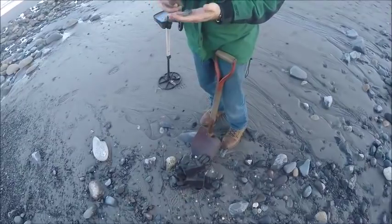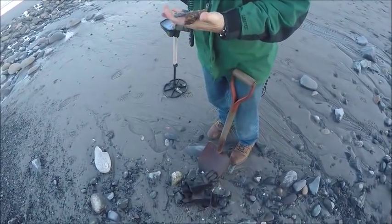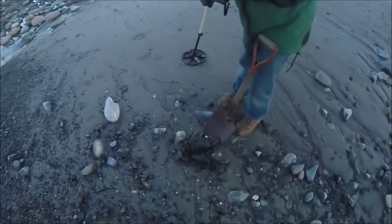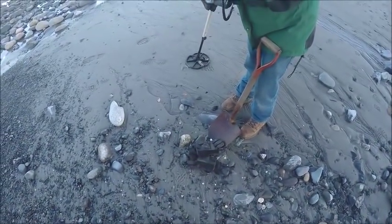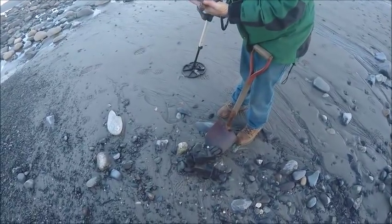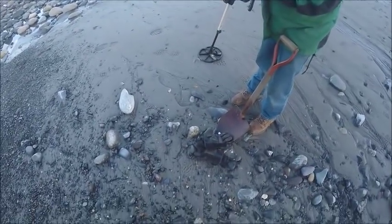You wanted to show the ring too. I'll put that on for you. But yeah, a bunch of them came out today. Soldiers, those are pretty cool to find. But I used to get a lot of those on Pirate's Cove.